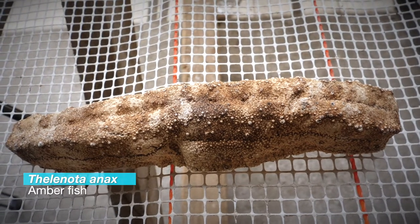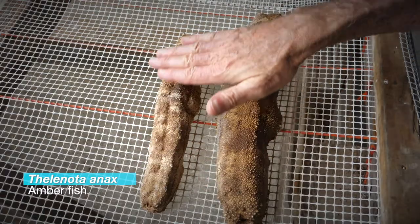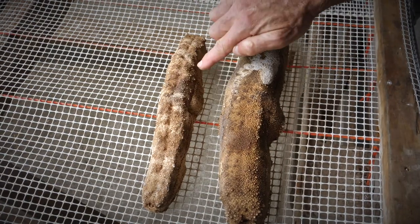Thelenota anax is usually very large, with a rectangular cross-section and irregular warts on its back.